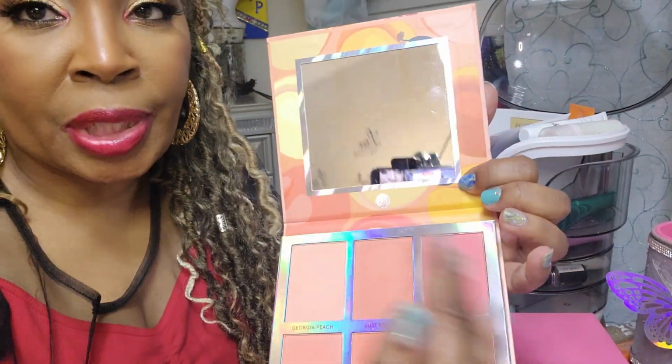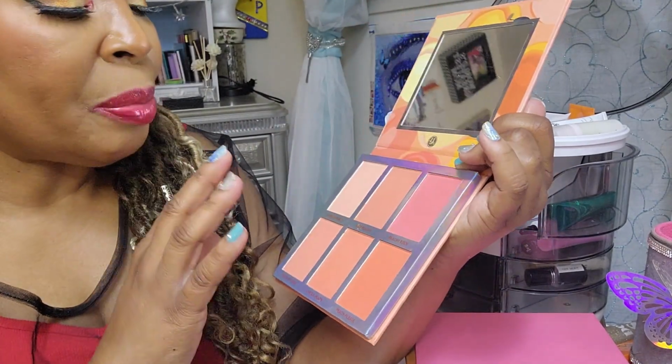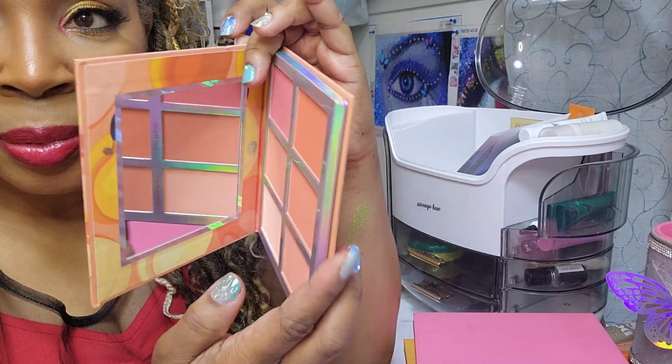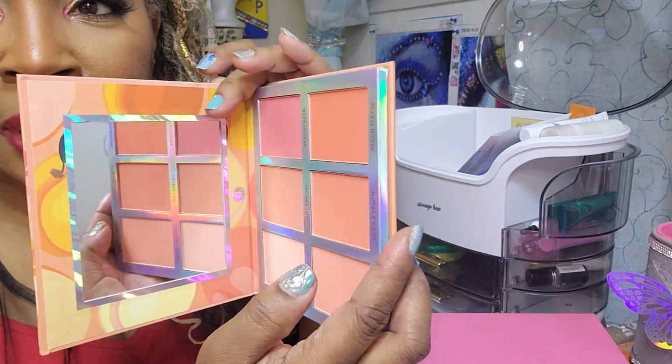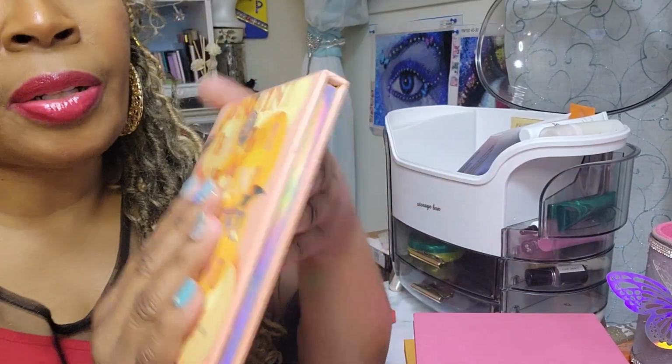And I do have to stay towards this end of the palette. The colors are a little bit more saturated and pigmented than what is showing on the camera. But yeah, let's see if I can easily see. With the mirror, sometimes it shows you a little bit. It's a little bit darker. So I like this. I recommend this. As long as you're not darker than my skin tone, you may have some issues with these shades.